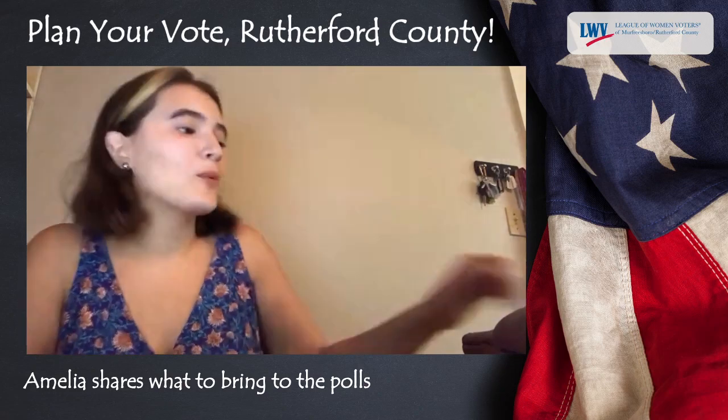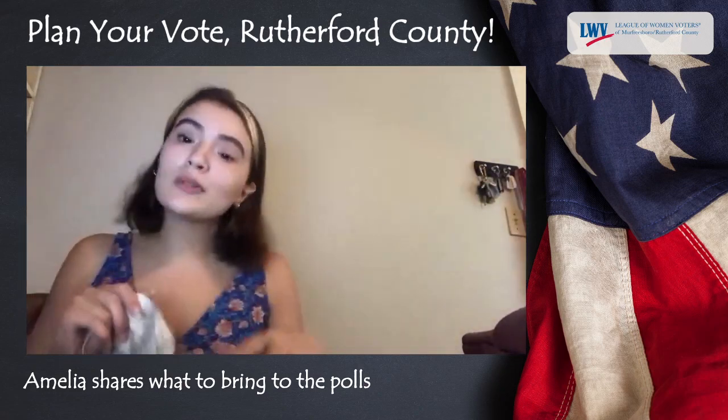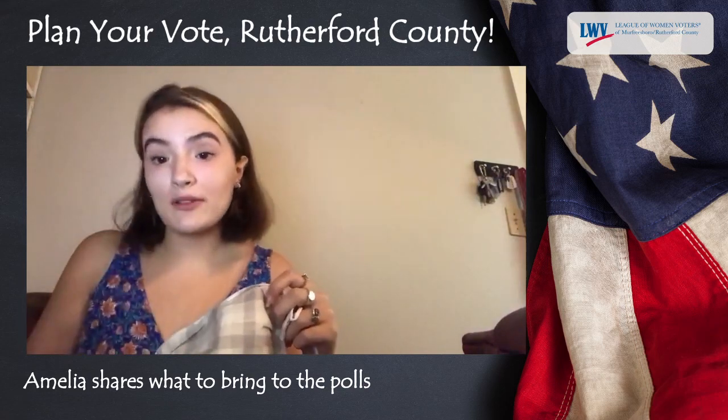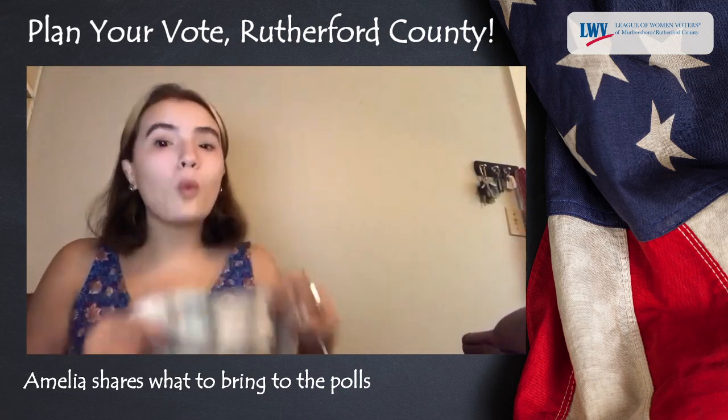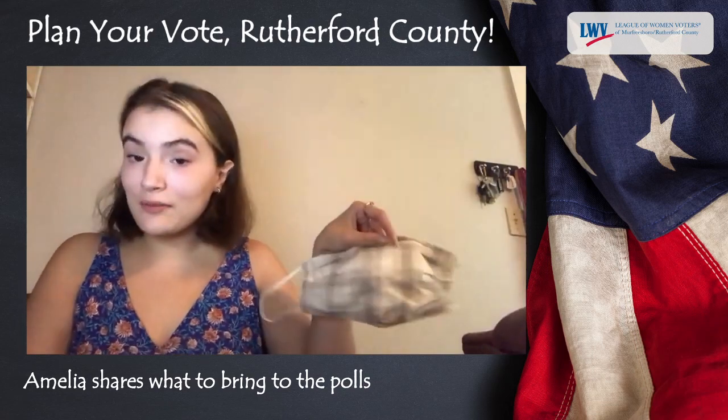The next thing I'll be taking with me is my mask. Not only does it keep me safe, but it keeps the people around me safe. However, it's not required to vote this year. We talked about what people could wear, a mask.